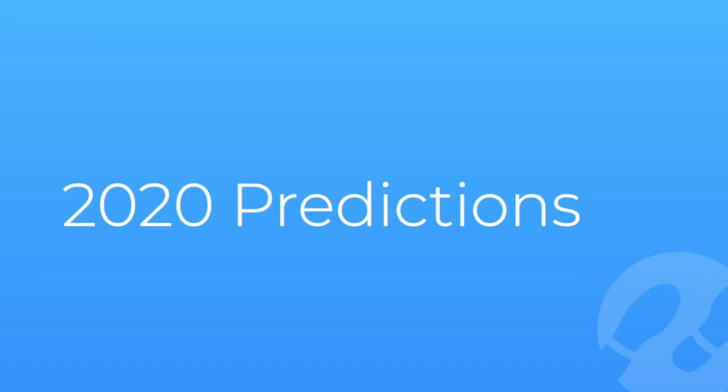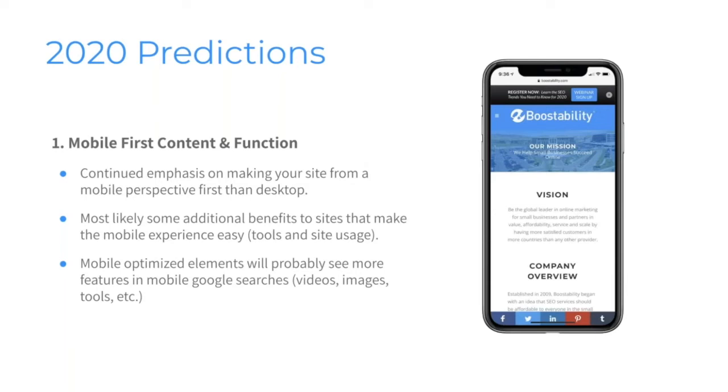So, 2020: what did we learn from 2019? How do we think that's going to affect the new year? Moving right into it, the very first one, which I think is a no-brainer for everybody, is mobile first, specifically having your content friendly on mobile. For this one, it's actually the functionality that we think will become more imperative when it comes to ranking.